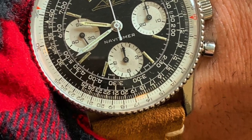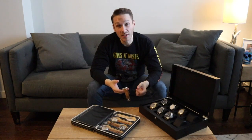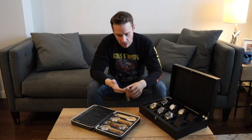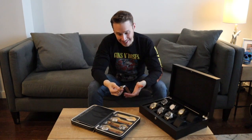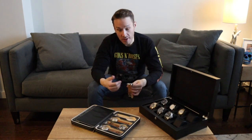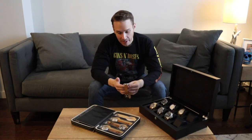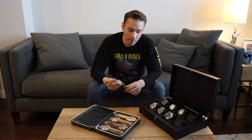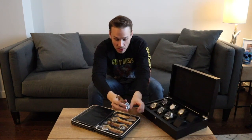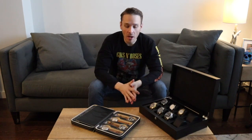I have it on this beautiful suede strap that I think just really brings out the color of the tritium. And yeah, it's oversized for a vintage piece from the 1960s. It's at 41 millimeters, but translates into a beautiful mid-sized watch nowadays. And yeah, like the Panerai, it's a piece I think I'm gonna hold on to for the rest of my life. And I think there's room for growth in terms of investment for this watch. I think that you'll tend to see prices keep creeping up.